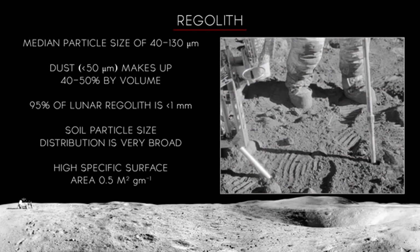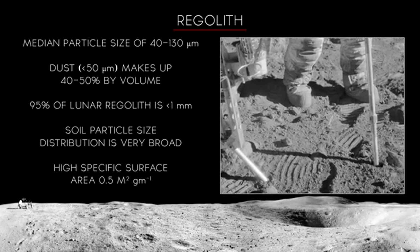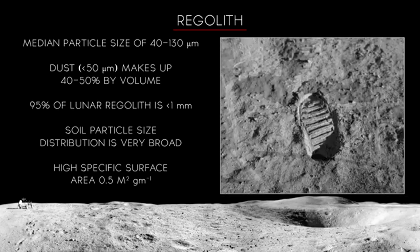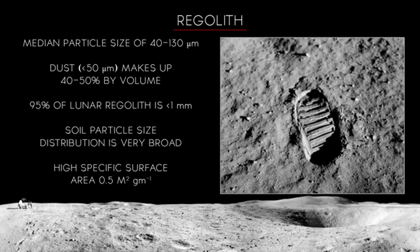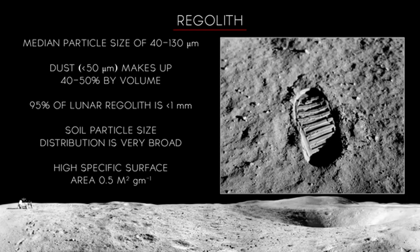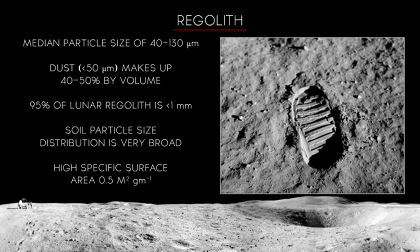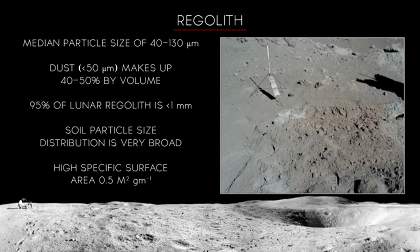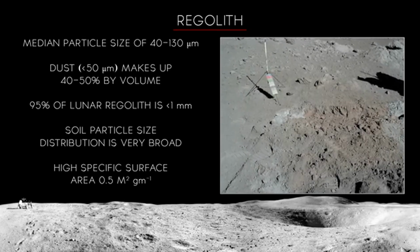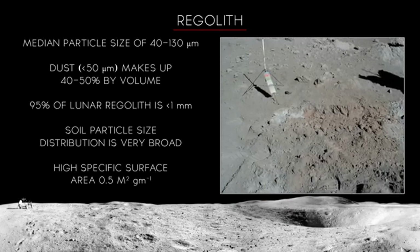95% of the regolith is less than 1 millimeter, and if you're at the beach, the roughly average size of the sand is about 2 millimeters. So the moon is not going to be like a day at the beach. There are a lot of things in the regolith. There's a lot of things mixed up. It's ground broken rock, it's impact melt, it's bits and pieces of meteorites, so it's very variable.